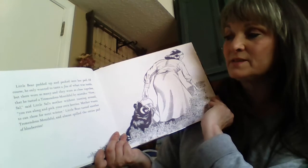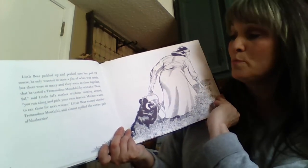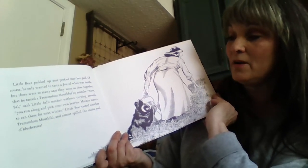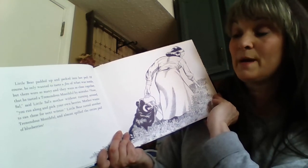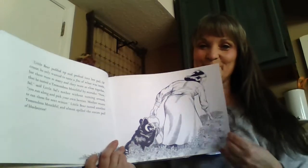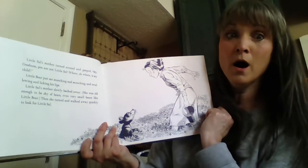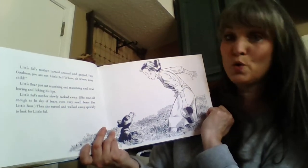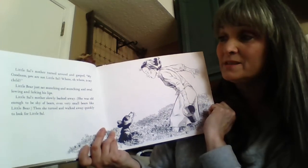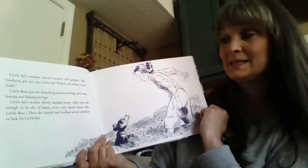"Now, Sal," said Little Sal's mother without turning around, "you run along and pick your own berries. Mother wants to can these for next winter." Little Bear tasted another tremendous mouthful and almost spilled the entire pail of blueberries. Little Sal's mother turned around and gasped, "Oh, my goodness, you are not Little Sal. Where, oh, where is my child?" Little Bear just sat munching and swallowing and licking his lips.